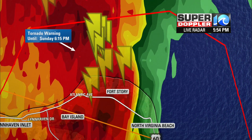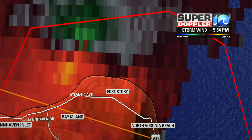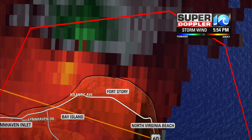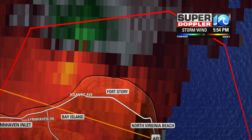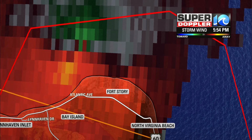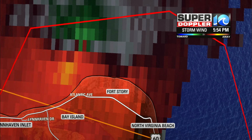That's where the lightning is as well. Yep. Moving over the bay. Fortunately here, though, if that's the area we are highlighting as the greatest threat, it's starting to move over the bay, and it's picking up speed. So we don't have our Lynn Haven Inlet camera right now. I think it went down. They must have a power hit or the internet went down there. We wouldn't be able to see anything anyway. Yeah, it'd just be all rain.